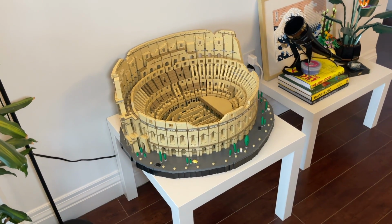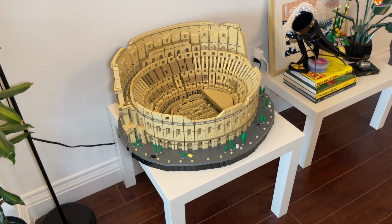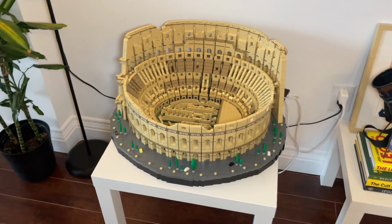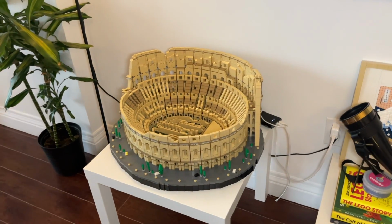You guys know I don't really share my LEGO hobby with my friends and stuff like that, so having this Roman Colosseum out there was just a chance for me to be able to look at the set in more detail. It's so expensive. It's such a great fixture in my home.